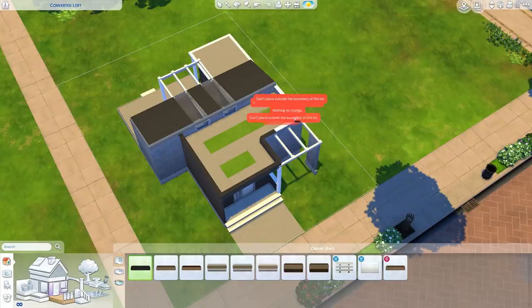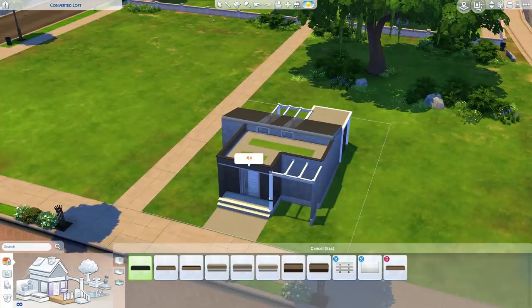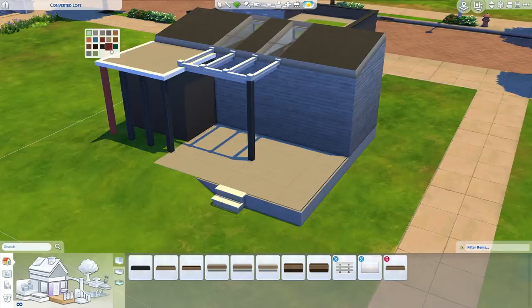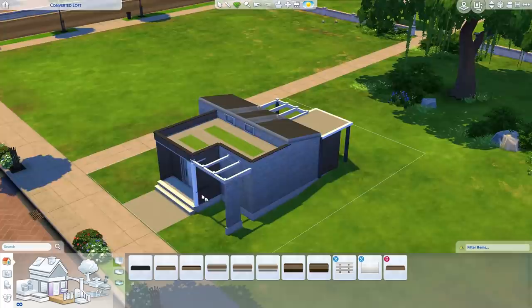How is that outside of the boundary of the lot? What are you talking about? Anyway, I got all of it, just by spamming click, that's how you get it. All right, so then these all need to change as well. Is this quicker one by one? Now, I realize I've asked that while doing it one by one, so it definitely is quicker now. But anyway. Okay, and then this one. Yeah, this is good.